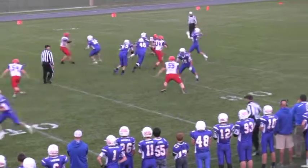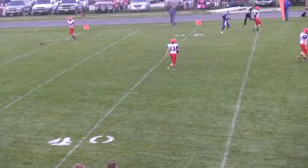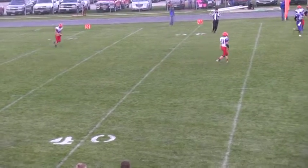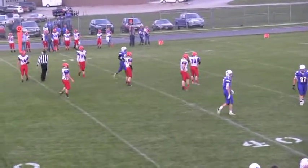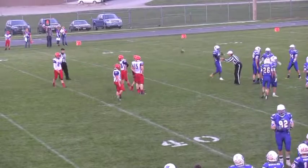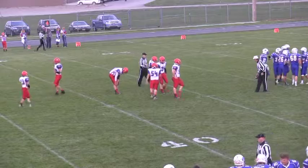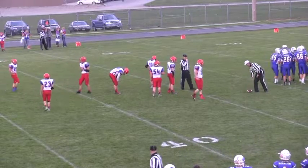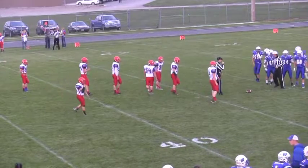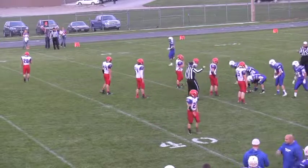Out of the gun. Hayline looking to pass. Airs it out deep. And intended for Danson Gilborn and goes incomplete. That'll bring up a fourth and 19 for the Monarchs from their own 34-yard line. Strange, they marked the ball back to the 33-yard line.